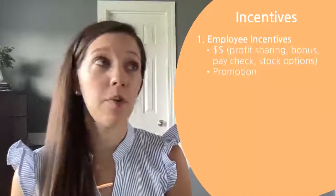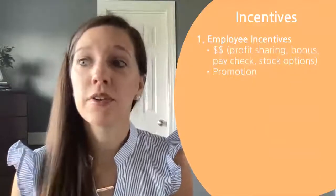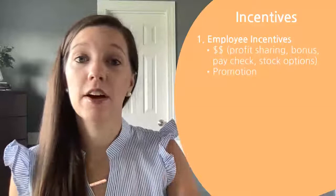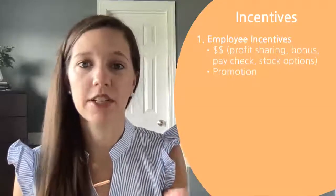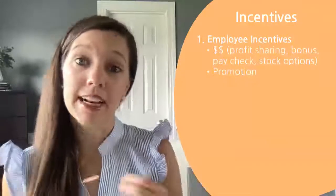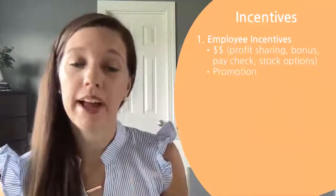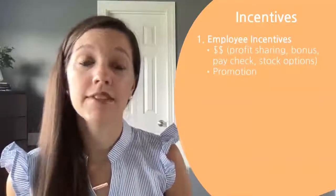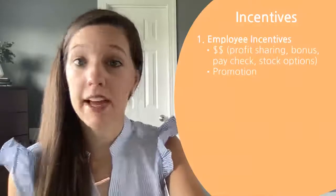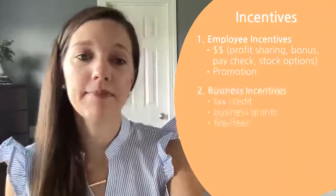So for example, I don't know if this is still the case, but a long time ago at Procter & Gamble, if you bought your stock, then the company would match it. They would also buy stock for you up to a certain amount. So buying stock in a company, which is like an investment, is another way to give your employees incentives. You could also give them a promotion if they're doing a really great job. Promote them to head chef or promote them to the next level up in the hierarchy of the company.